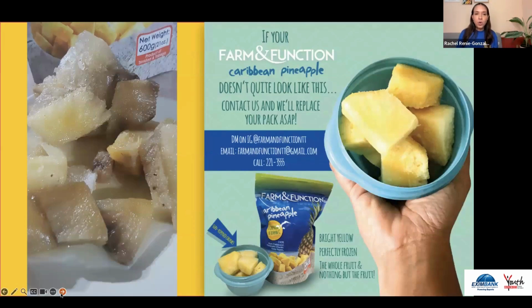And instead of hiding away or saying, well, when we put it in the packet, it was fresh, the customer experience doesn't reflect our brand. So what do we do? We create communication that says, hey, if you have a pack and it doesn't look like this, contact us right away. We replace the pack, right? So knowing how your brand would operate in the best scenario and the worst scenario is really important. And what do you put out there for the customer, right?